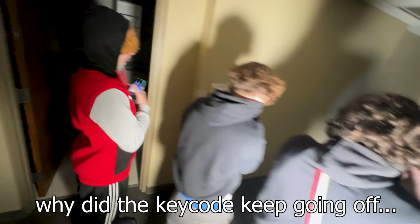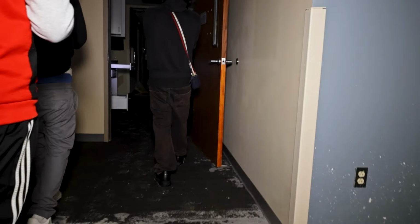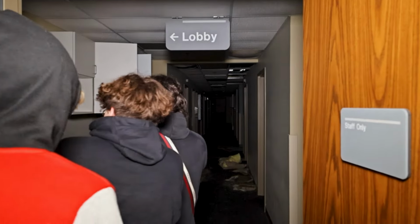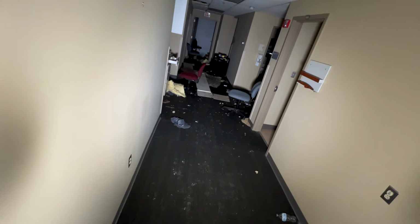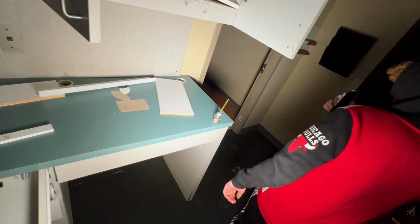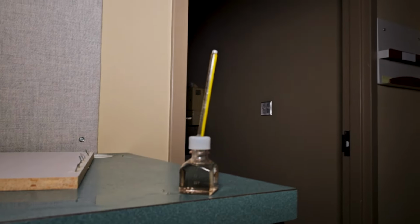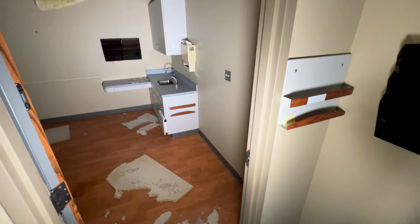This hallway is so scary. Look, another fire extinguisher. Good thing is there shouldn't be any asbestos because it's a newer building. Did they do that for the smell? Yeah. Is it one of the smelly things? I think so. Dude, it smells like actual. Look at this. Look at these offices. Another fire extinguisher.